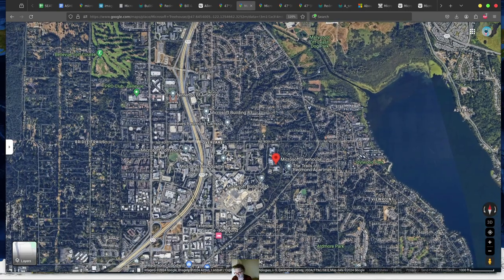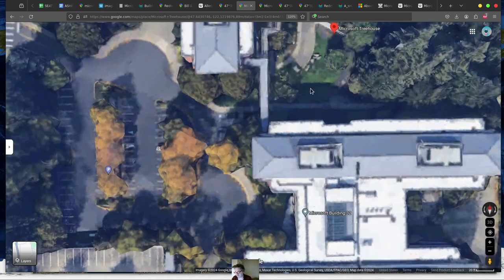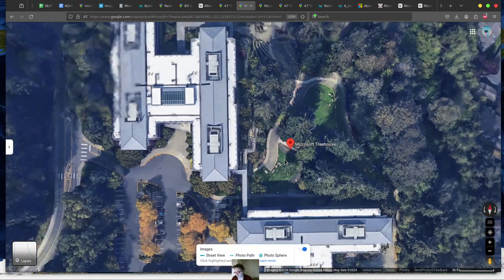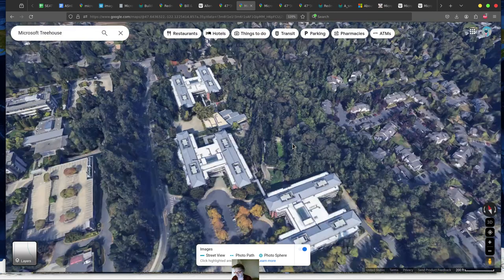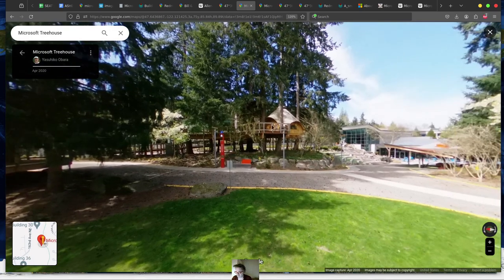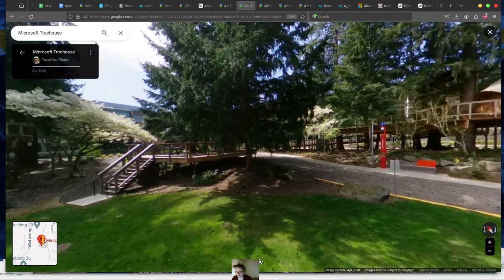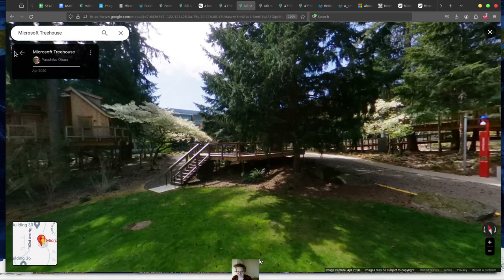Now what I wanted to center in on is the Microsoft Treehouse, see if we can see what that looks like really quickly here. Maybe even zoom in and see if we can get a street view here. Get some street view pictures. We got one street view spot right here, so I'll see if I can zoom in. And you can see there's a whole design for the treehouse right here. Someone got a pretty good view of it. You can see a little treehouse spot right on the campus, and you can see another little spot right over here. So kind of a cool spot.